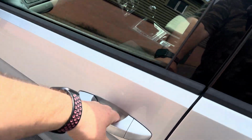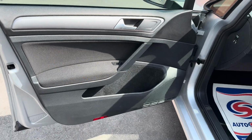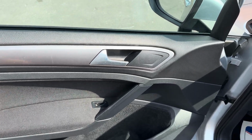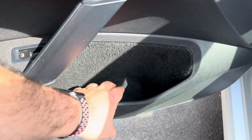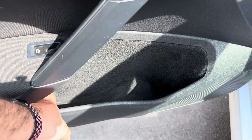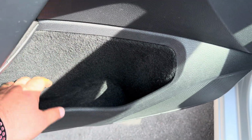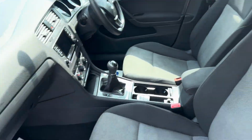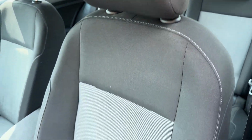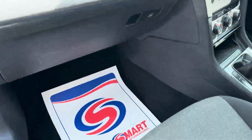Right, so let's just start with the interior from the driver's side. So you've got electric windows, and then you've got quite a spacious cubby here, and you've got room for a bottle as well, and it's actually got some material in here, so it'll stop things from rattling around and hitting plastics and stuff like that. Seats are absolutely lovely condition. There's no tears or rips or anything like that anywhere on the seats.